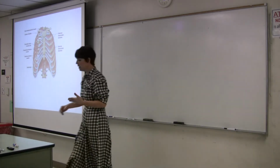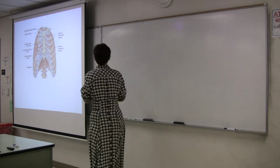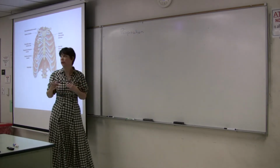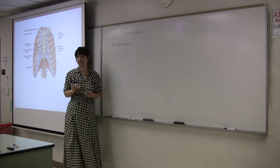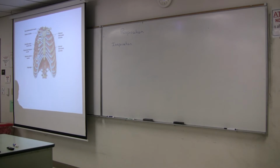So we have two different steps, breathing in and breathing out. All right? So respiration is both of those activities. So we're going to look at breathing in first. That's identified as inspiration. So would you expect the thoracic cavity to be increased in volume during inspiration or decreased? Increase. Is that because air is pushing into the lungs and increasing its size?